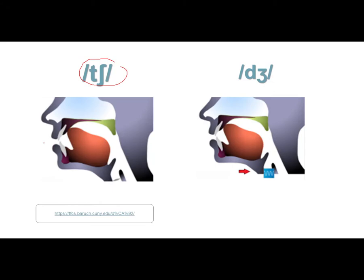Our teeth, our lips. Lips are open, teeth are slightly open. The front of our tongue is raised up, and it is voiceless. Ch, ch, ch. There's no vibration there. But j.